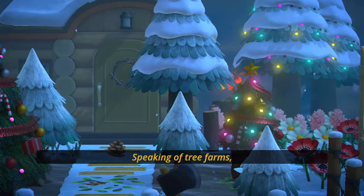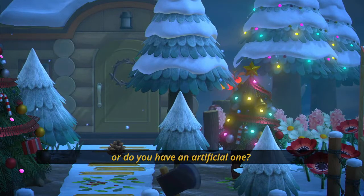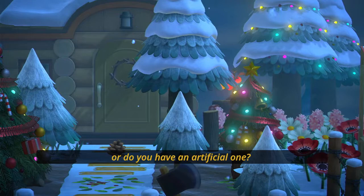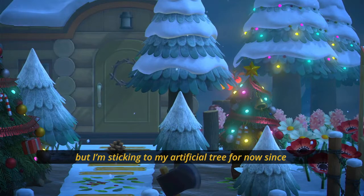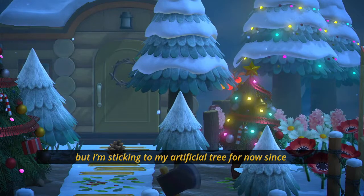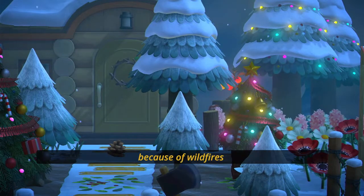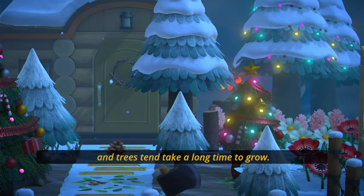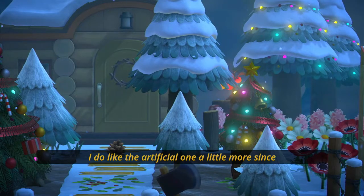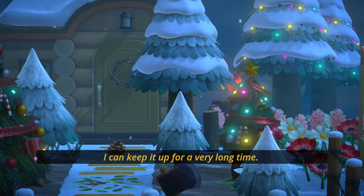Speaking of tree farms, do you normally get real trees cut from farms like this, or do you have an artificial one? I used to dream of getting a real tree, but I'm sticking to my artificial tree for now since I heard that there is a Christmas tree shortage because of wildfires and trees tend to take a long time to grow, and I do like the artificial one a little more since I can keep it up for a very long time.